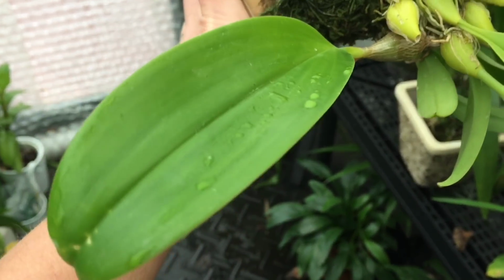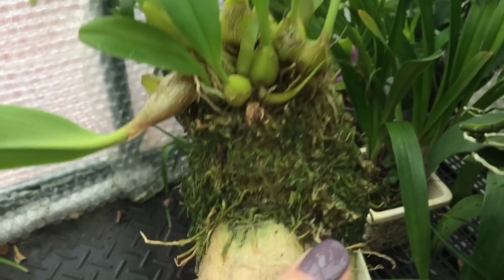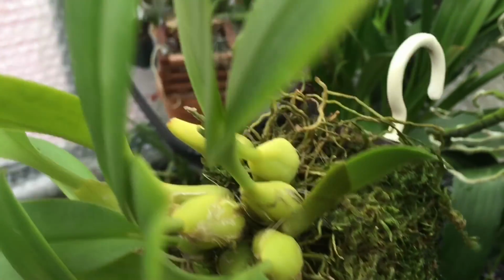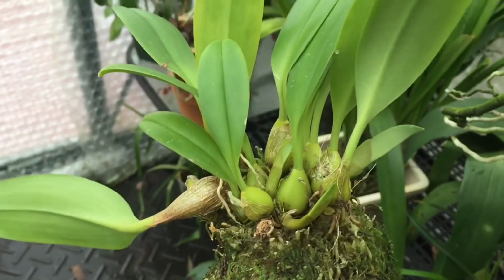This is Bulbophyllum lobbii, that huge leaf we grew last summer. Actually, it's a bigger looking bulb and bigger looking leaves, plus it has 2 or 3 new growths. When I see a bigger bulb, it's always a good sign.